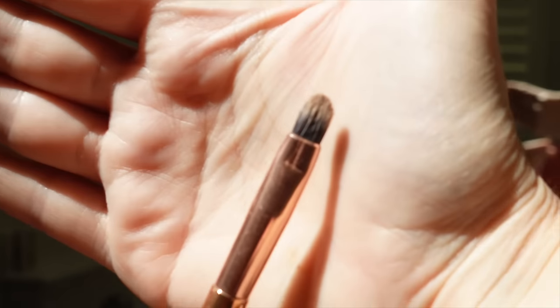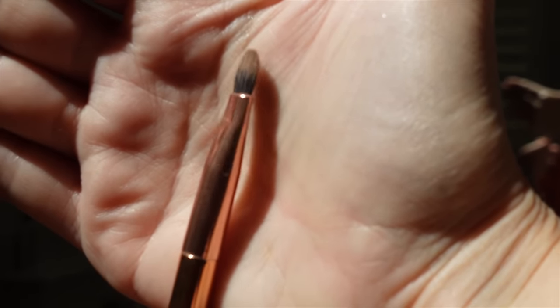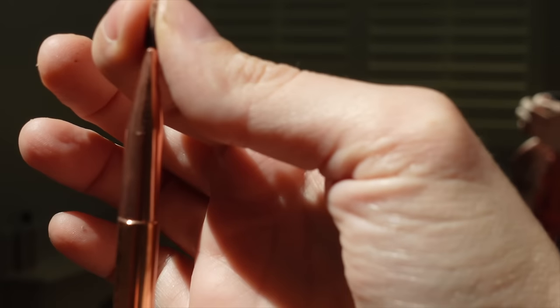Okay, so I'm just taking this brush right here. It's like really flat and skinny. I'm using the same color that I used in the crease of my eye in this ColourPop palette, and I'm just gonna lightly tap it on there, even tapping a little bit off. And then I just put it like right here in the corner and drag it down just a little bit, maybe a little bit more.